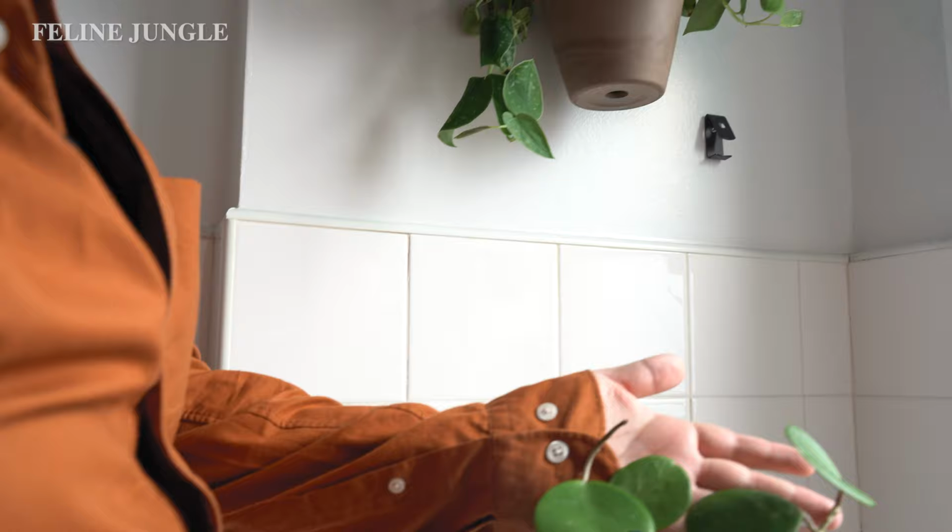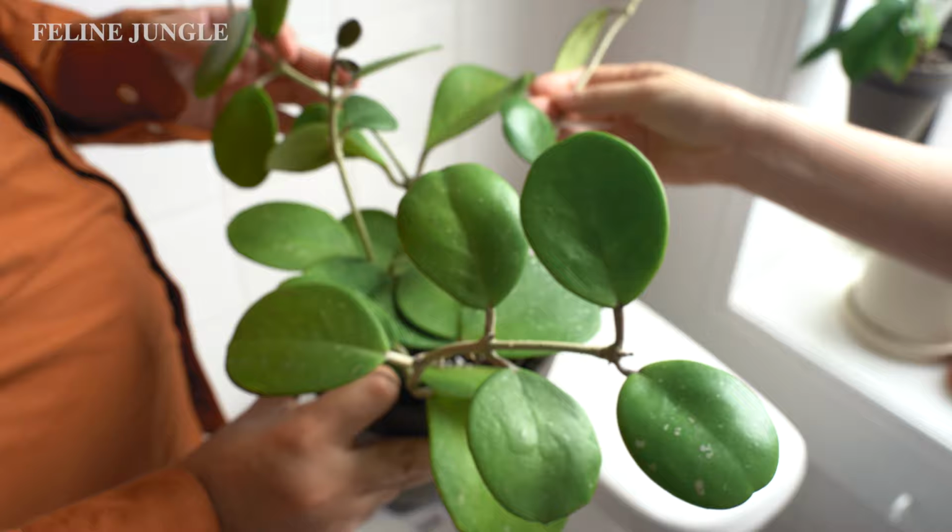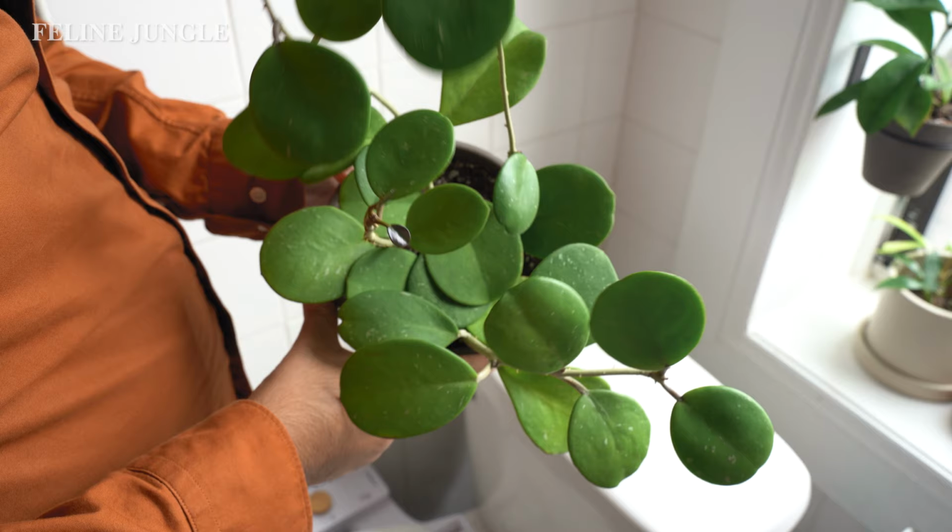This here, there's more growth somewhere. I find that the Hoya obovata is very forgiving. Yeah, it's very easy to take care of. Yeah, so it'll do fine.